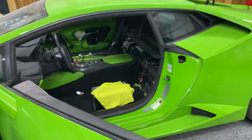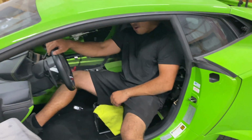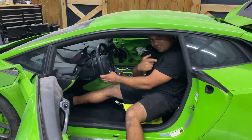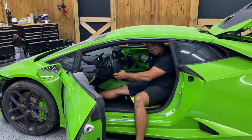Where's your seat at? There's no seat right now. It's at the upholstery shop. So we made our own seat. Oh, that looks comfortable. Hopefully we get it back. If not, we'll just keep driving like this. That's all you need, right? We don't even have a seatbelt because you took off the seatbelts. You don't need that. Imagine getting pulled over like this.